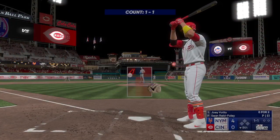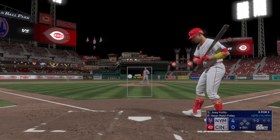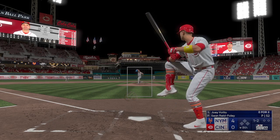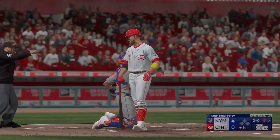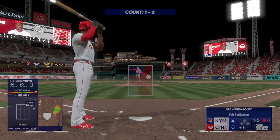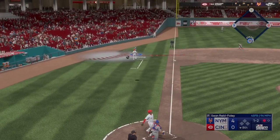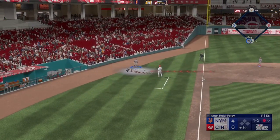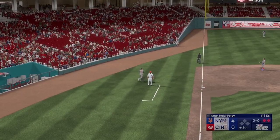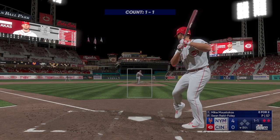Welcome back. And now the first baseman, Joey Votto. So now 1-2. And a pitch. Swing and a miss. Struck him out. And there's one down. Aristides Aquino now. Popped up to the left. Into foul ground. Guillorme right there to make the grab. Two away now. Mike Moustakas, the next to hit for the Reds.